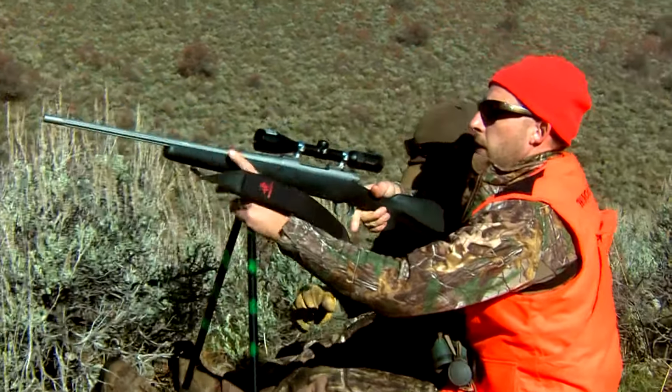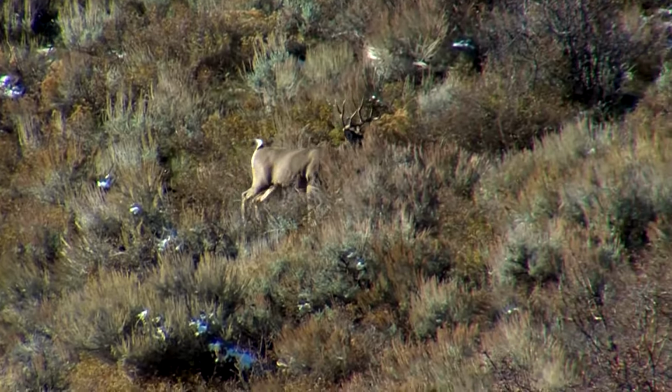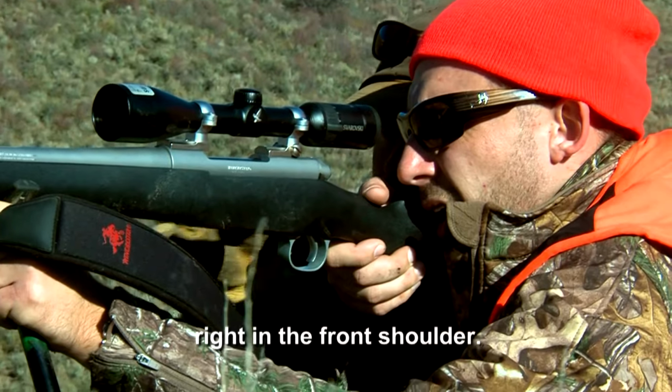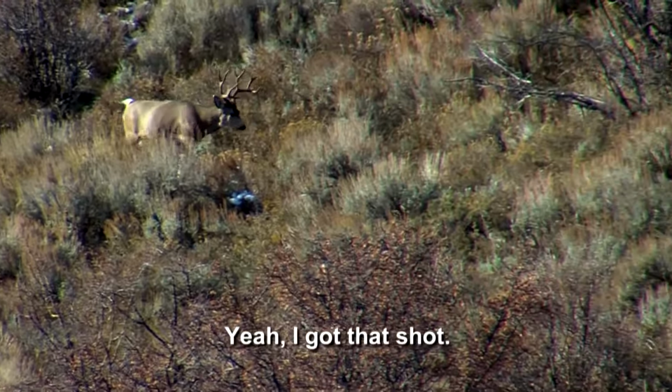He was making his move towards his bed in a little grove of aspen, so this is definitely the one we're gonna shoot. He was coming slow, but staying out in the open. We had plenty of time to get set up. You're gonna want it right in the front shoulder, directly in the shoulder. I think that shot. Yeah, I got that shot.